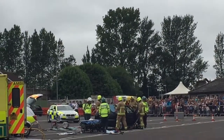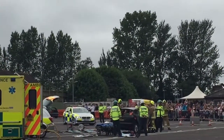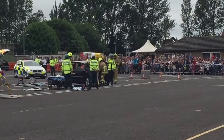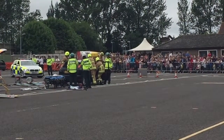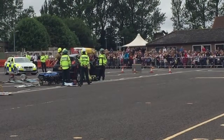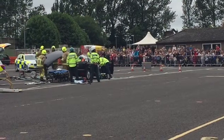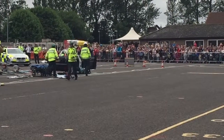Yeah, I'll do that. Ready to go now? One more. Okay, we're just going to do one more cut. Again, you see, once again, the piece of plastic going in after Dan picks it up. No glass, no metal coming into contact with the casualty or the paramedic inside the car. There we go, soft top.